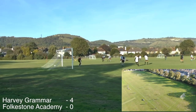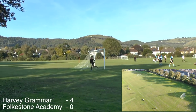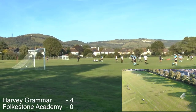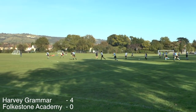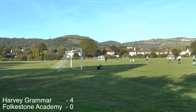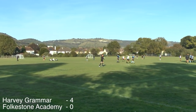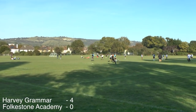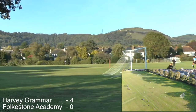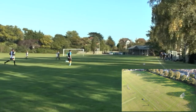It's passed over now. It's with Luca. It's a bicycle kick. It's a poor attempt. Liam's running for it. It's a shot by Liam. Oh, and it's a good save by the academy keeper. Tackle it here. Liam's got it. It's a shot. Oh, and it's a good save. It's a very good save, and it's cleared by Bill.